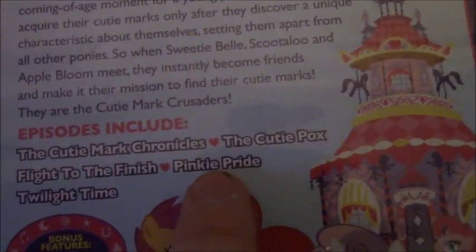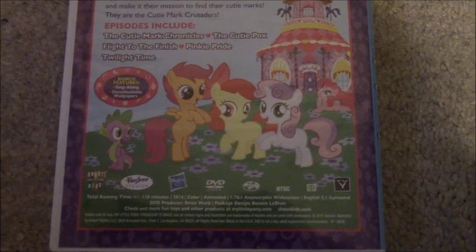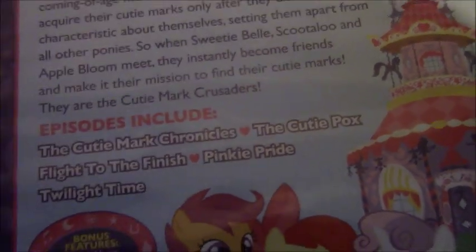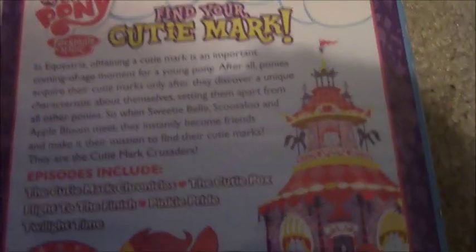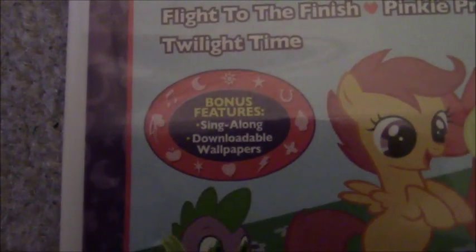And Pinkie Pride, although kind of weird that the episode Pinkie Pride is on this DVD, since that episode's more focused on Pinkie Pie and Rainbow Dash. I don't even think the Cutie Mark Crusaders are really in that episode. So yeah, kind of weird they put that episode on there, but still really cool because that is a really good episode. One of my favorite Season 4 episodes, and that is the one that Weird Al Yankovic guest stars in, which is cool. Yep, and the bonus features on this DVD are sing-along and downloadable wallpapers. So very cool.